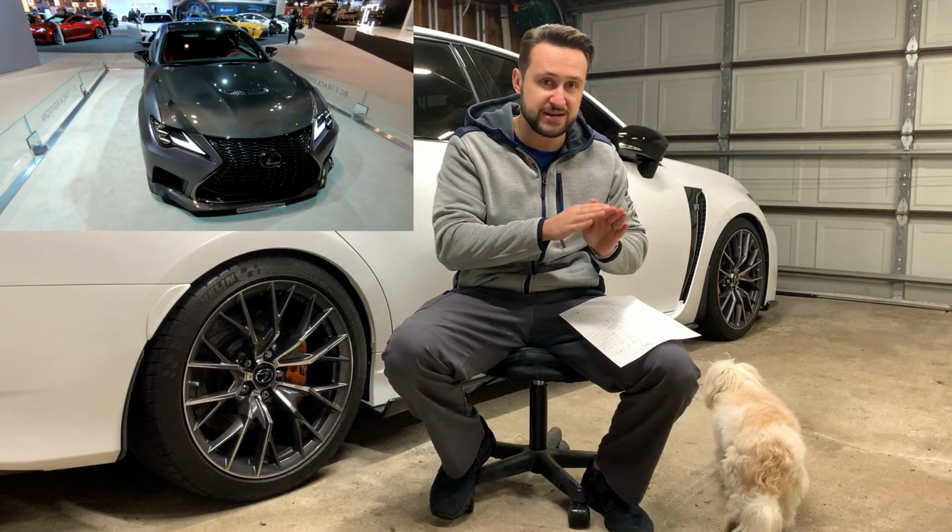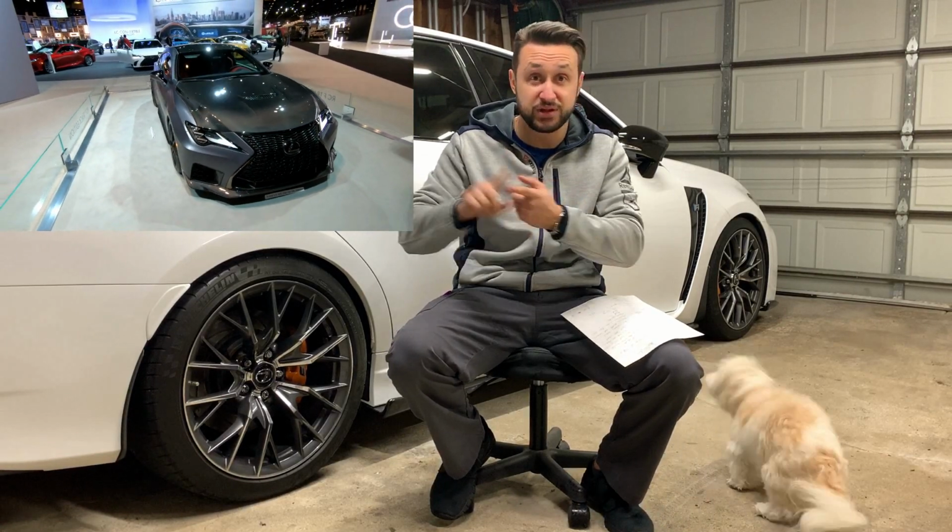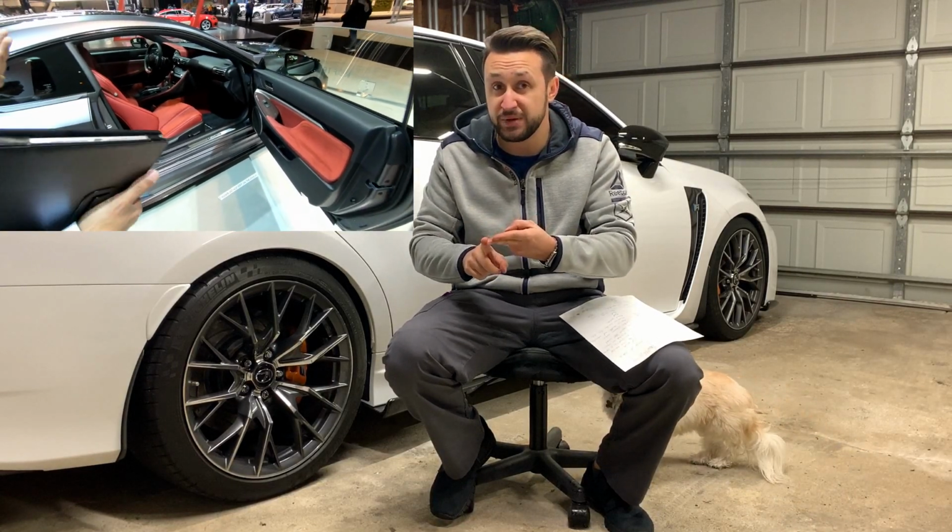But if it's only the starting price at $96,000 plus those options, carbon ceramic brakes, at least 10 grand. All the carbon fiber bits, another 5 grand on top of that. So if that's the case, this car is going to be well over 120K. Let's hope that's not the case. I mean, granted, it will be a limited edition.